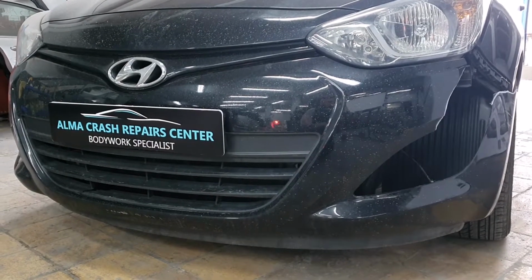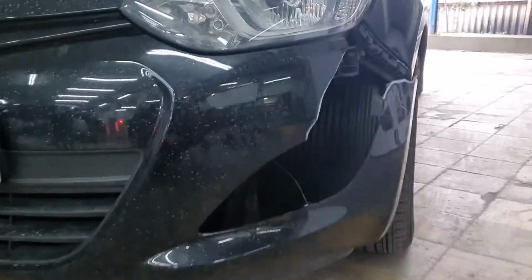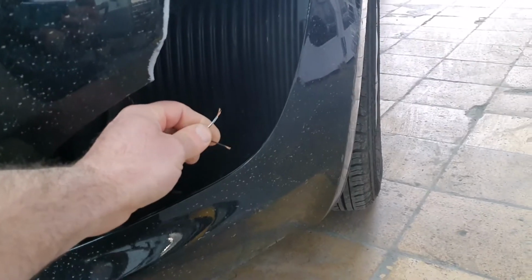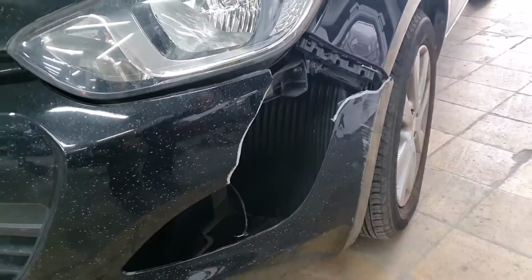We have a Hyundai i20. Bumper is broken. Fog lamp is missing. We have the plug is missing as well. So we have to get a new plug and bumper.